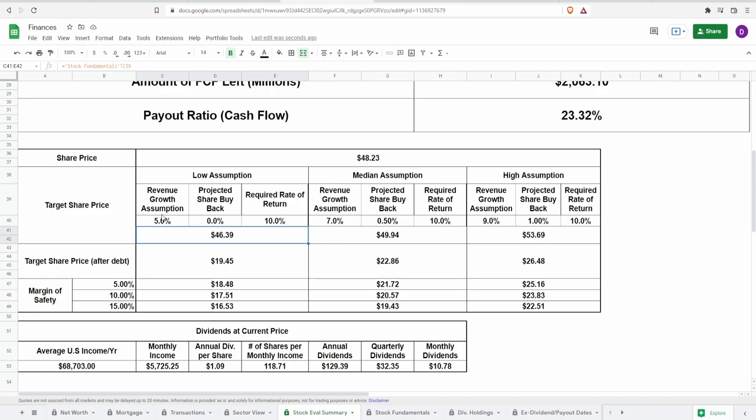So, for the low assumption, I'm going to assume a revenue growth of 5%, predicted share buyback of zero. This comes out to be a target share price of around $46.39. For the median assumption, I'm going to assume a growth of 7%, predicted share buyback of around 0.5%. This comes out to be $49.94. And for my highest assumption, I'm going to say a revenue growth of 9%, predicted share buyback of 1%. This comes out to be $53.69.